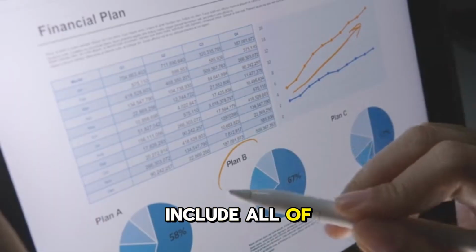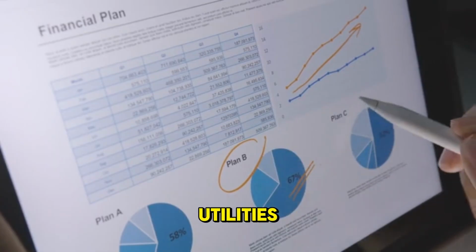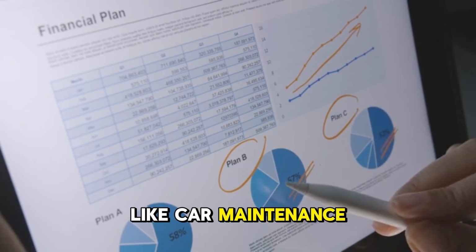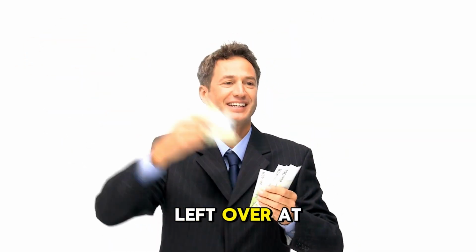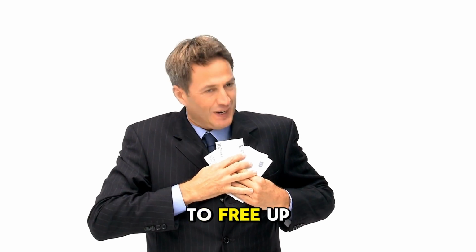Be sure to include all of your expenses in your budget, including fixed costs like rent and utilities, variable costs like groceries and gas, and periodic expenses like car maintenance. In addition, be sure to allocate funds for savings and investments. If you don't have enough money left over at the end of the month for savings, you may need to cut back on discretionary spending to free up more money.